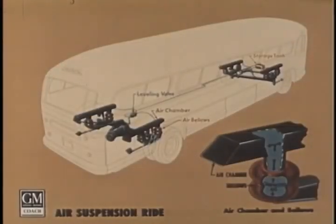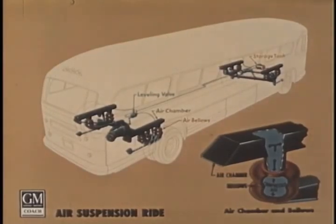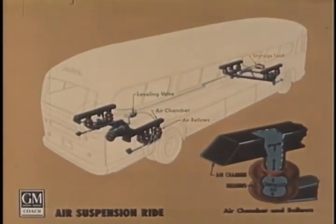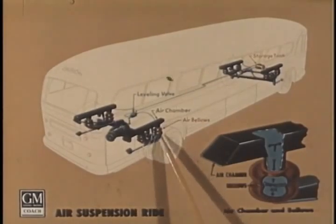One of the newer GM engineering developments serves to give the expression riding on air a basis in fact. The air suspension ride is developed by GMC Truck and Coach Division. Air suspension ride applies the principle of the pneumatic tire to coach body suspension. The suspension consists of 4 units, each composed of an air chamber and 2 bellows.